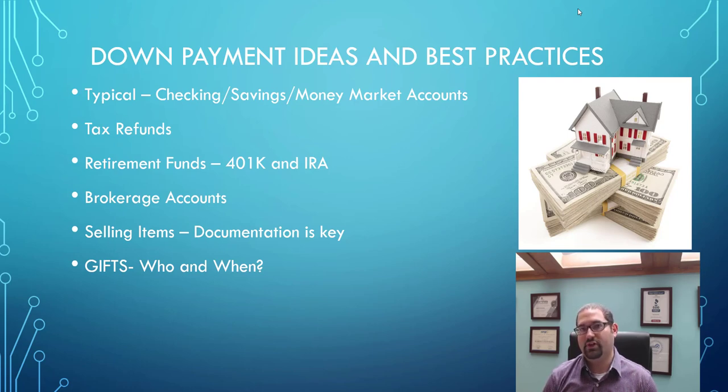I've seen some circumstances where an underwriter will allow a friend to give a gift, but there's some more extensive documentation required to show the proof of the long-term relationship that you've had with that person. So again, rule of thumb is that it's just got to be a blood relative.